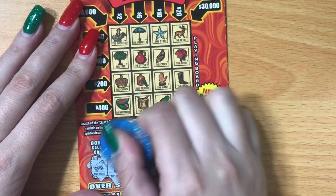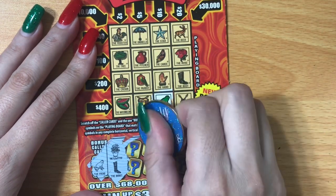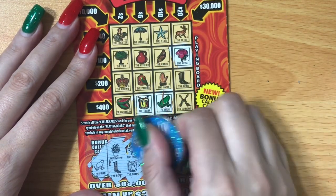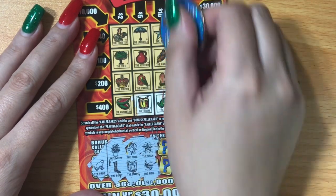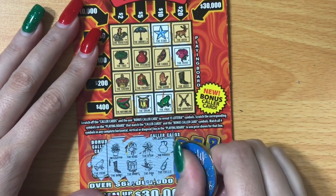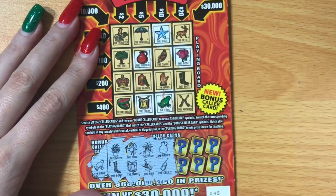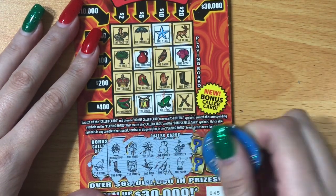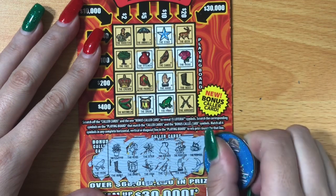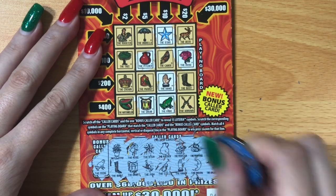Frog, boot, flower pot. Rose, drum. Star, fish. Pitcher, cello. Pitcher, no cello. I don't see the cello. Rooster, hand. Rooster, and, oh, we still have four of them. I thought we were on the last two already. Mermaid, moon, world, and umbrella.